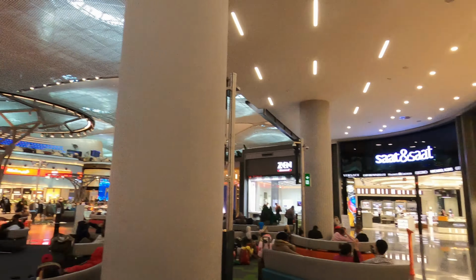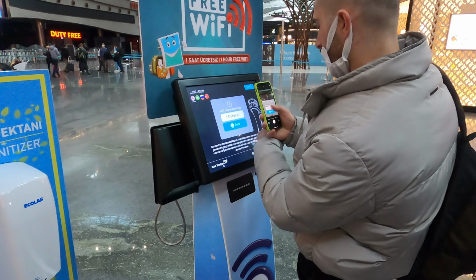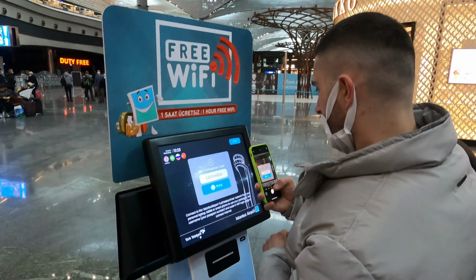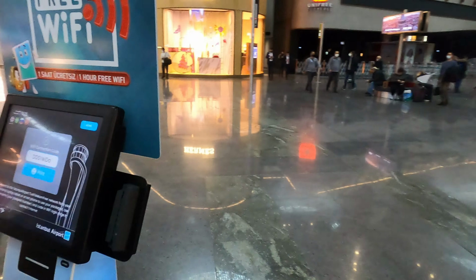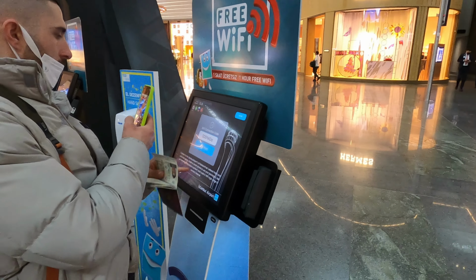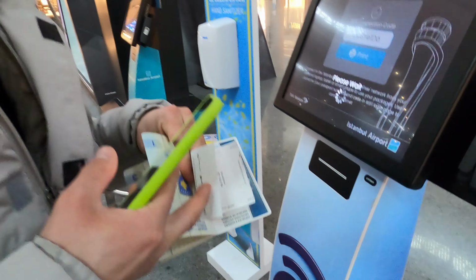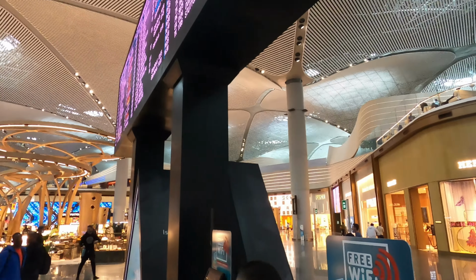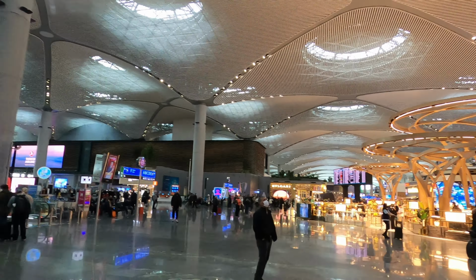Istanbul Airport is the main international airport serving Istanbul, Turkey. It is located in the Arnavutköy district on the European side of the city. It was built in a record time of 3.5 years, spanning an area of 76.5 million square meters. Istanbul's new airport is officially the largest infrastructure project Turkey has ever undertaken. It opened in 2018.